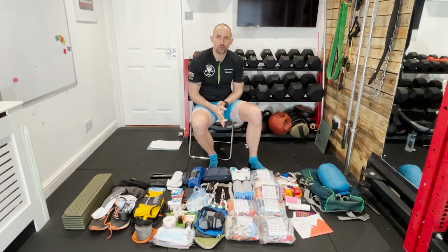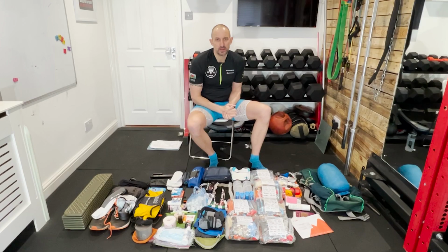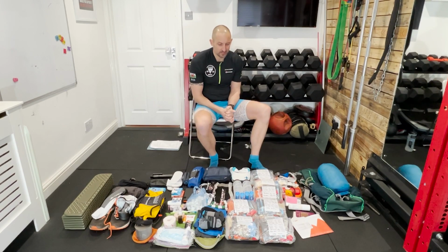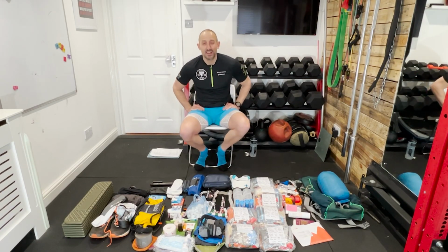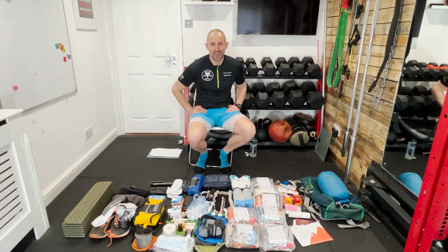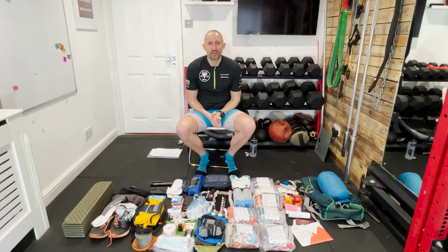And then it comes down to food. Okay, so as you can see, food takes up quite a bit of room on this floor, but also the majority of the weight. And I will give you my thinking on it now. It's coming in at 6.8 kilo, so it's probably half of the weight of my total kit.